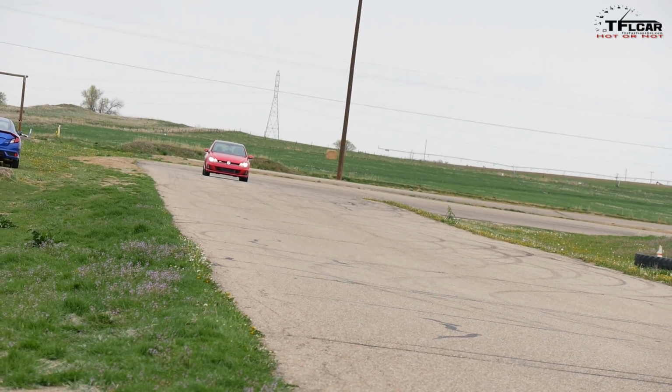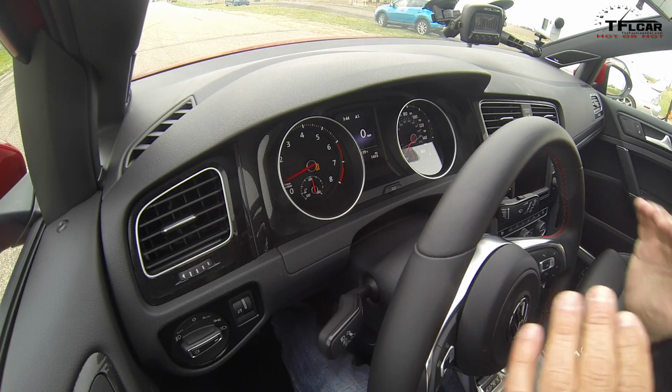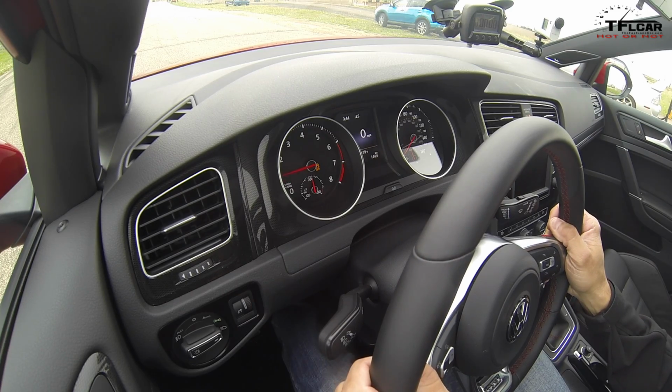So here we go for a 0 to 60 run in the Mark 7 Golf with manual transmission. Traction control turned off, so it's up to me to manage the launch and the wheel spin. And this thing does like to spin the tires, so I'm gonna have to be a little bit careful with it here.